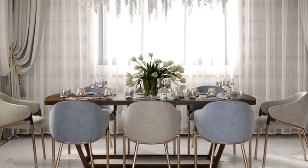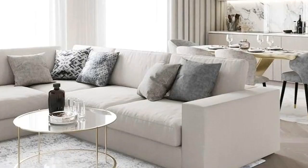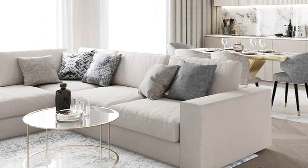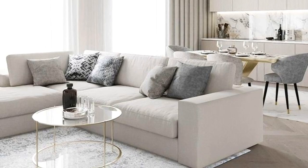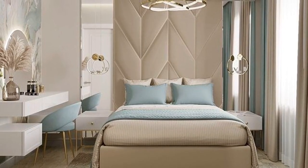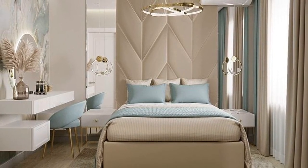If you're working with a small open floor plan, creating a little separation between your different living areas is an efficient way to maximize square footage. Open floor plan spaces have an abundance of natural light, the illusion of more space, and the convenience that comes along with entertaining.